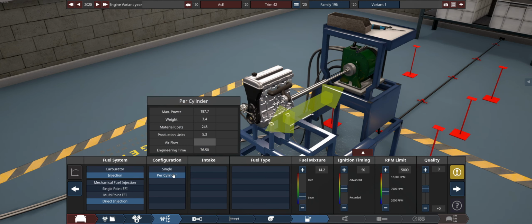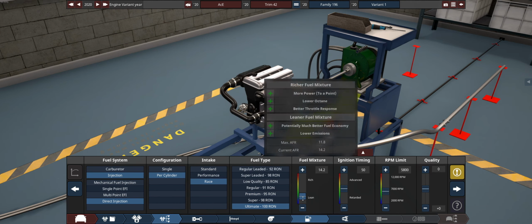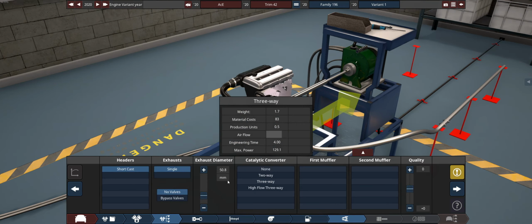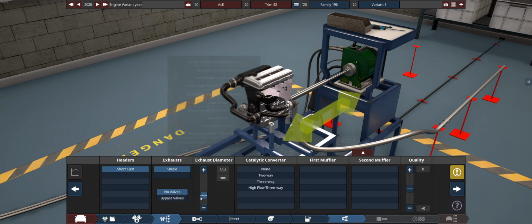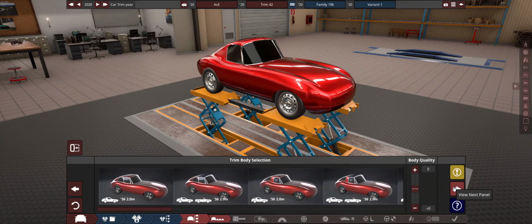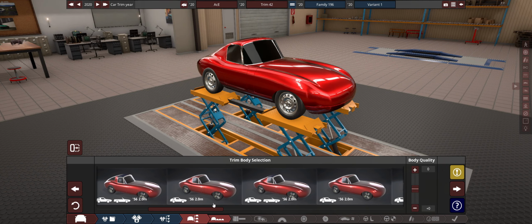Injection, direct injection per cylinder, race, and 100 RON. Just like he said, 100 timing, 2000 RPM, because for some reason low RPM means good fuel efficiency. Don't ask me. Tiny, none, and quality spam. We'll finish the rest of this off in a bit. We are going to now finish off the rest of the car.